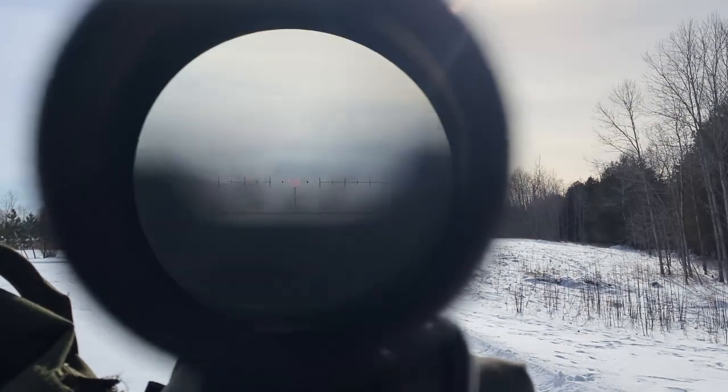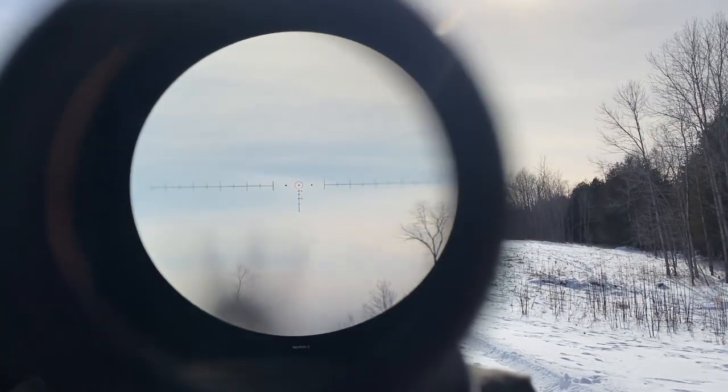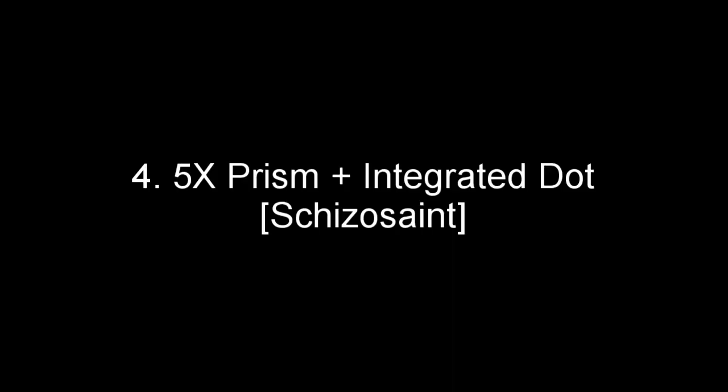Paired with the pedigree of the Trijicon name, and I think you have a winning combination for something very simple. I think the only reason Trijicon hasn't done this yet is because they would have to supposedly charge $1,750 for it. I would be delighted to be proved wrong, though.